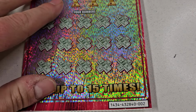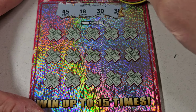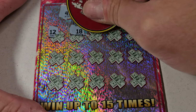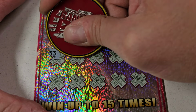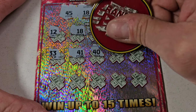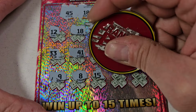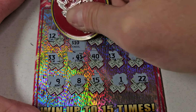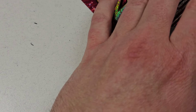All right. Ticket 2. Looking for a 45, 18, 38. 18. Nice. Can we get one match or what? I'll take that. It's the only way to win the big jackpot. 15. The double deuce. All right, 18. What you got? $10. Hey, we'll take it. That's $20 back. Cool. We have one more left.